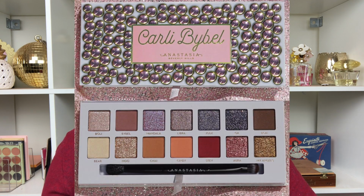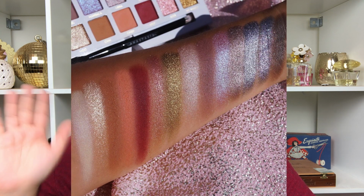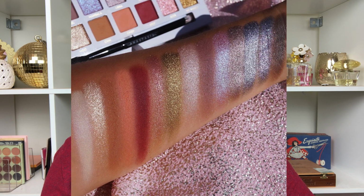I love that palette. And I love Anastasia Beverly Hills. So Carly Bible came out with a palette with Anastasia Beverly Hills. I love Carly Bible. I think her makeup is gorgeous. I think she's gorgeous, but I'm just not feeling this palette. Maybe it has to do a little bit with the Jackie Aina release. And this one looks very ashy. The colors look really light. Maybe it could be the photography, but they look a little bit basic to me.